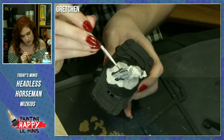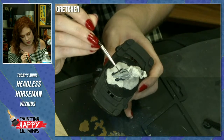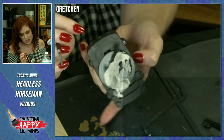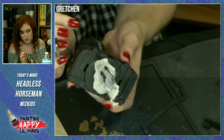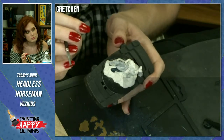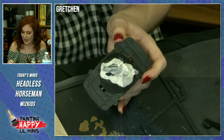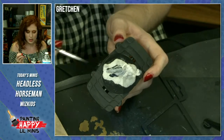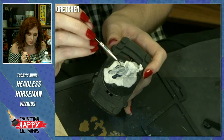And then on the face, I did first some yellow to kind of block where I wanted some glowy eyes. And hopefully I won't destroy that. We'll see. I don't know. I haven't really tried doing much glowy things before, but I wanted to try a little bit more of it.